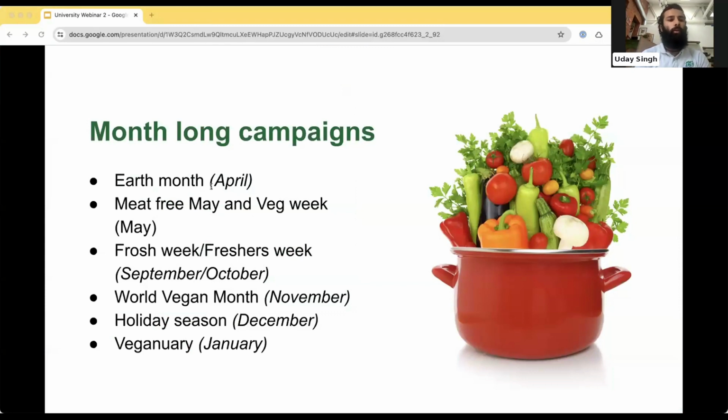Amazing. So moving on now, we can focus on a month-long campaign. Which month is a good month to try vegan at universities? You can see on the slide the ideas we came up with, but if you have any other suggestions, feel free to share in the chat.